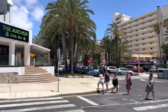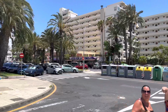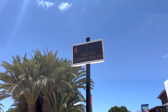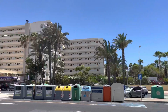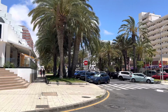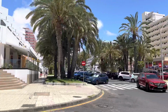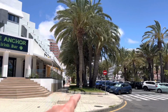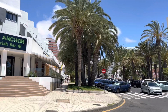Okay, so if you know the area or if you've been to Las Americas before, you'll probably know where we are right now. The name of the road the hotel is on is Calle Victor Zarita Sola, hope I'm pronouncing that sort of correctly. So if we look that way, the big white building there is the Columbus Hotel, just seen through the trees. Up at the top on the left, we've got Patio Kelly's Irish Bar. Up the hill, they've got the football ground. To the left, there's the Whiskey Jar, Florita's Apartments, Oro Negro, Oro Blanco Hotel.